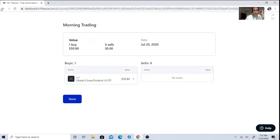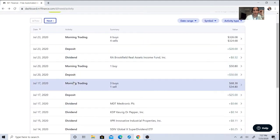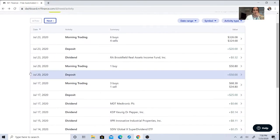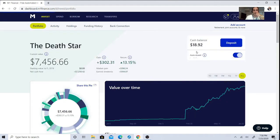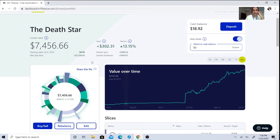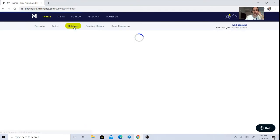And of course, I bought Global X Super Dividend and I got rid of it. I just didn't like that. Recent ones, was buying and selling. I just didn't like it. So I got rid of it. And here's my portfolio right now. IIPR, let's just show holdings.